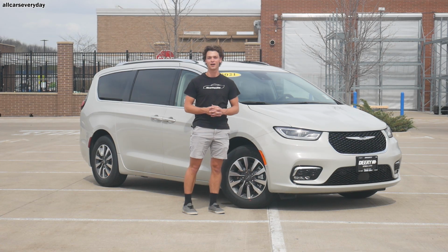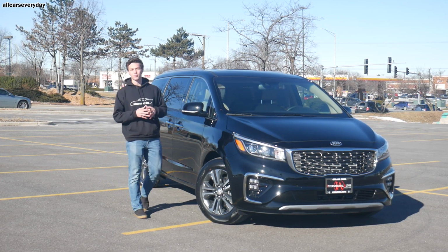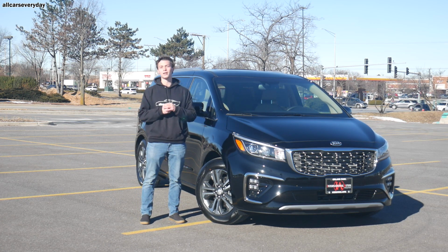And here is the latest generation of the van that actually started the minivan segment, the 2021 Chrysler Pacifica. And here's the final van for sale in the American markets, the 2021 Kia Sedona.